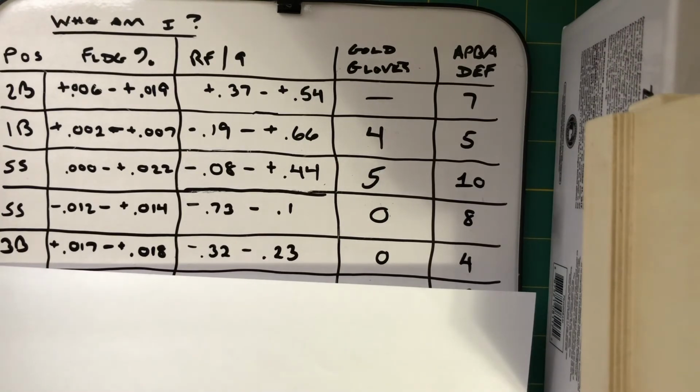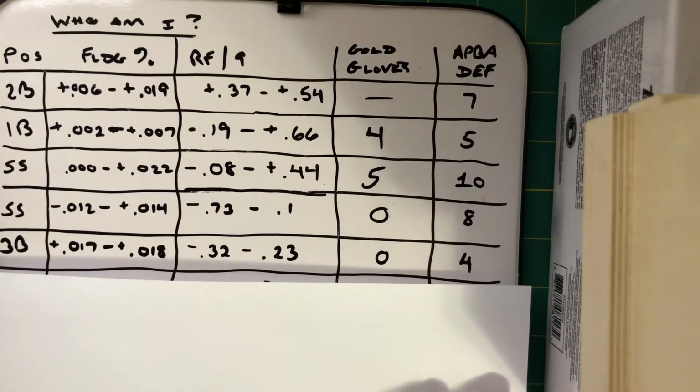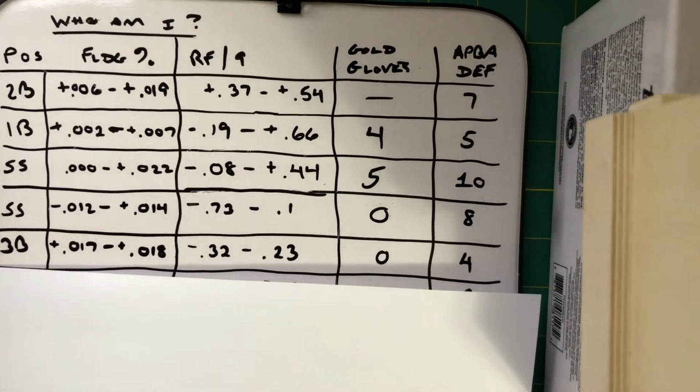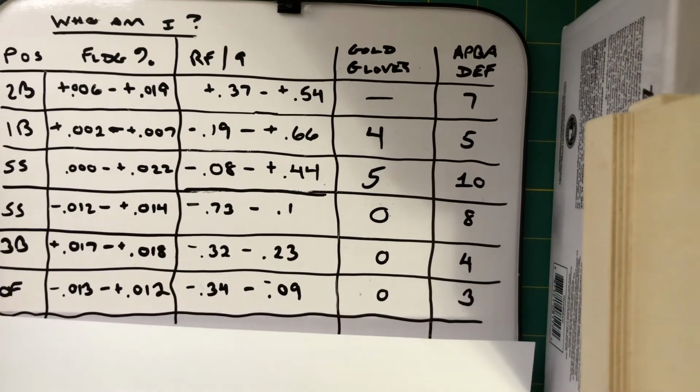So that's not nothing. That's definitely something worse than league average for the range that he has at third base. No Gold Gloves. He got a rating of a 4 at third base from APBA for the set. Who is he? You're going to have to wait. Next player up is an outfielder.